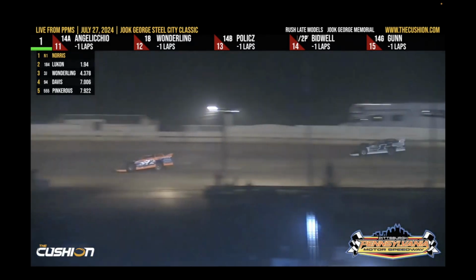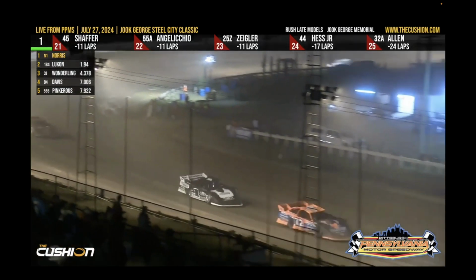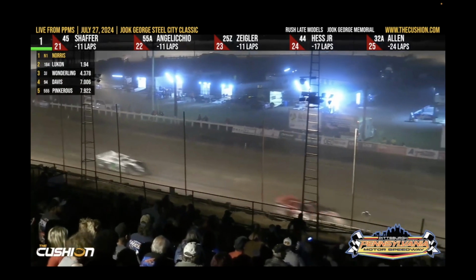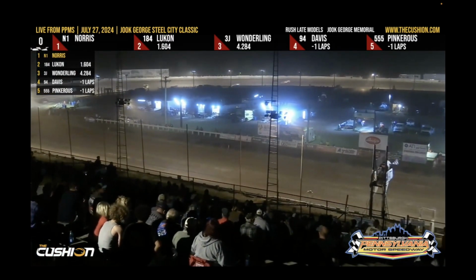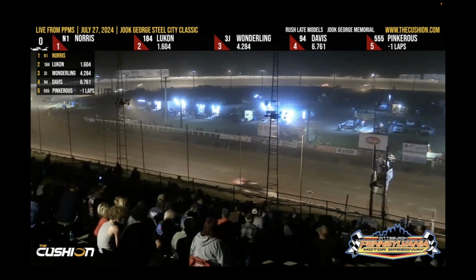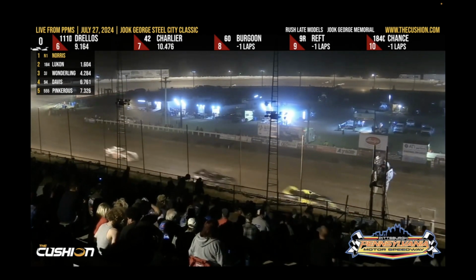Down the back stretch, coming through the corner. Here he is, off the turn. And your race winner is Michael Norris. 2nd goes to Kyle Lucon. 3rd, Jeremy Wunderling. 4th, Bryce Davis. And 5th goes to Brock Pinkerus as Drellis falls to 6th in the end.